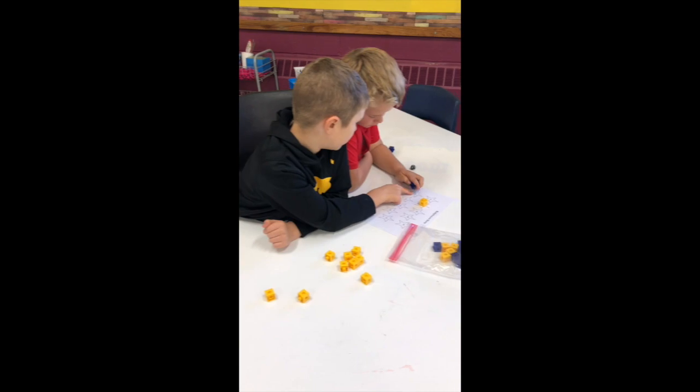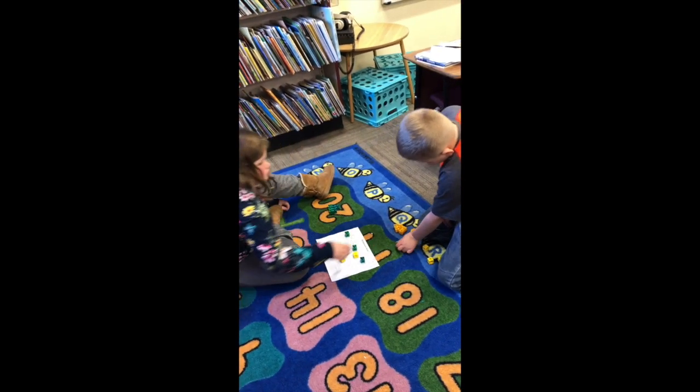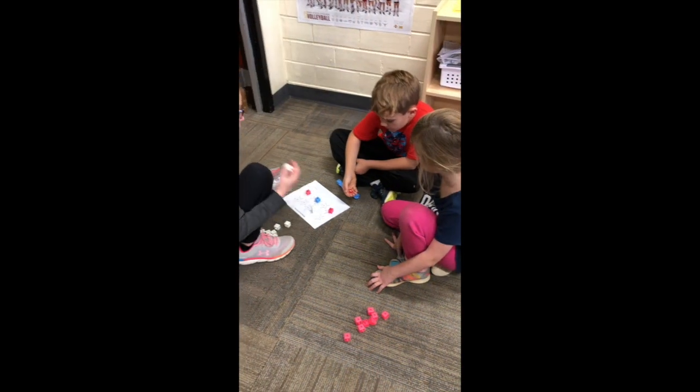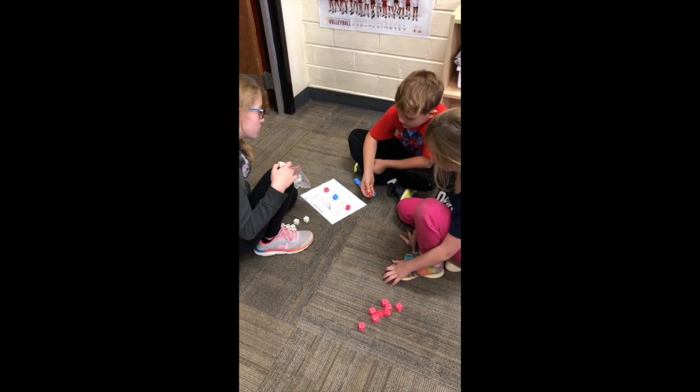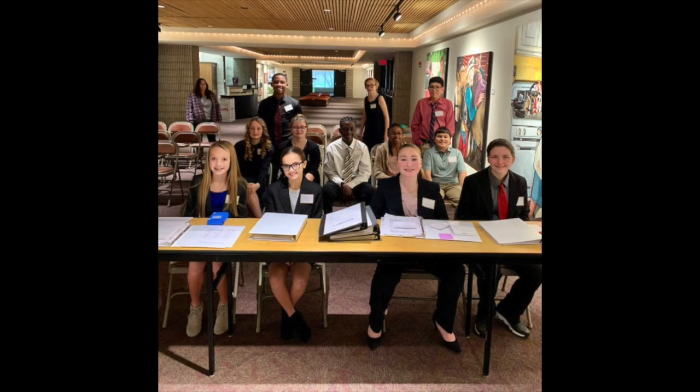The students enjoyed playing a game of bump. They roll a 10-sided die and multiply the number by 4. They place their marker on the answer in hopes that their partner doesn't have the number locked. The students enjoy the game of bump. On Wednesday, the middle school mock trial team traveled to Mason City to compete.